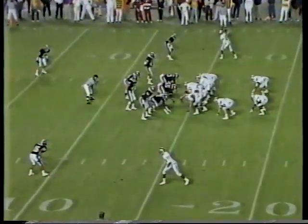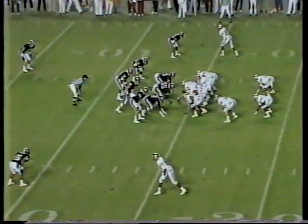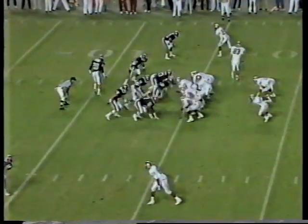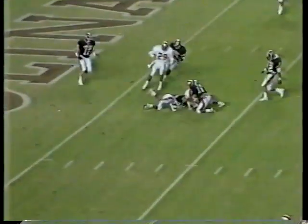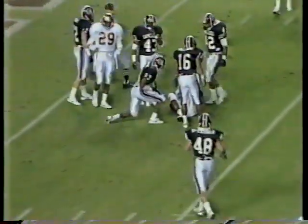Bruce Lassane, bottom of your screen. Slot back, split backs behind the quarterback, Casey Weldon. Motion man is Dave Roberts. They're looking for Lassane, who has it at the three. They just cannot stop the 6'4" junior. Stephon Williams on the tackle. Nice hit at the end of this thing by Stephon Williams.